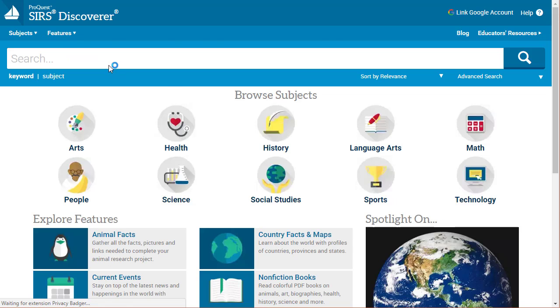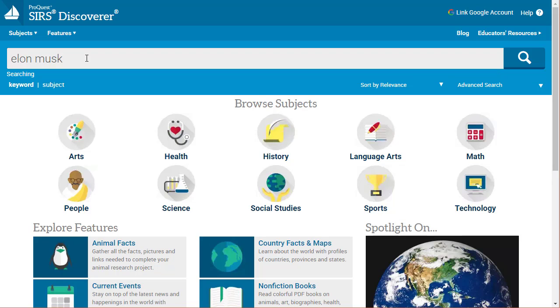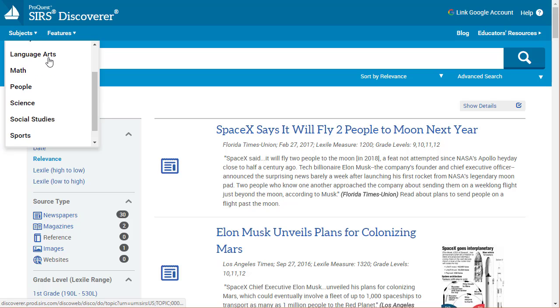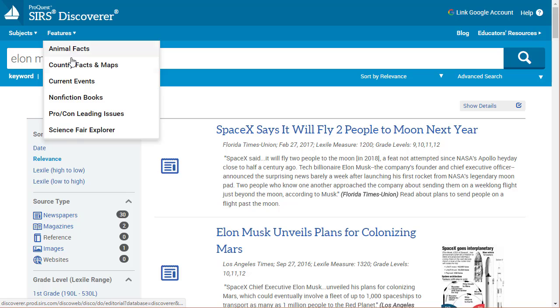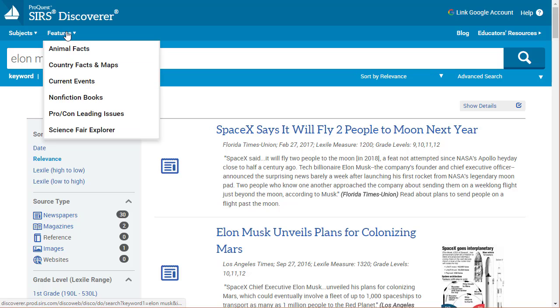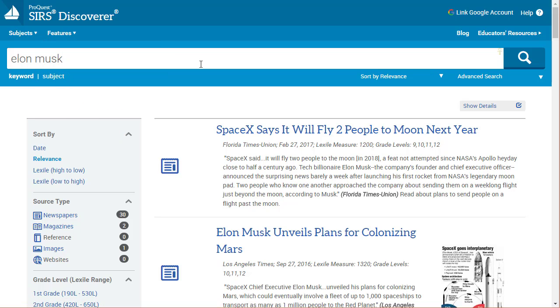If we go back to the start page here, in addition to the subjects and the features listed down here, let me go back to my search for a second. When you are in the search itself, you can get back to the main page by clicking right up here in the Search Discoverer, but it also gives you a quick list to the subject areas that we were looking at before with the icons on the front page, as well as the features. So you can jump right into those from wherever you're at. If you do get inspired by something you're reading, you can dive right into a particular area to help do a little further research. In addition to the search abilities, it's got some sorting that you can do very quickly and easily.